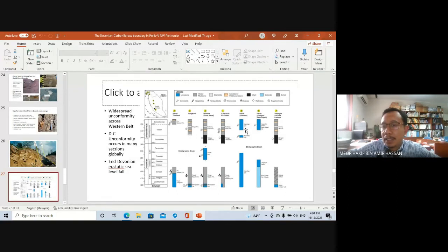But for the Perak part, these limestones here have been interpreted as deeper facies. These are deeper marine deposits. So in this case, where you have unconformities here, you have an age gap, and then you have a deposit which has been interpreted as a turbidite going down the slope and bringing in reworked conodonts at the top. So it is still an unconformity. There is an age gap, but it's in deeper marine facies.